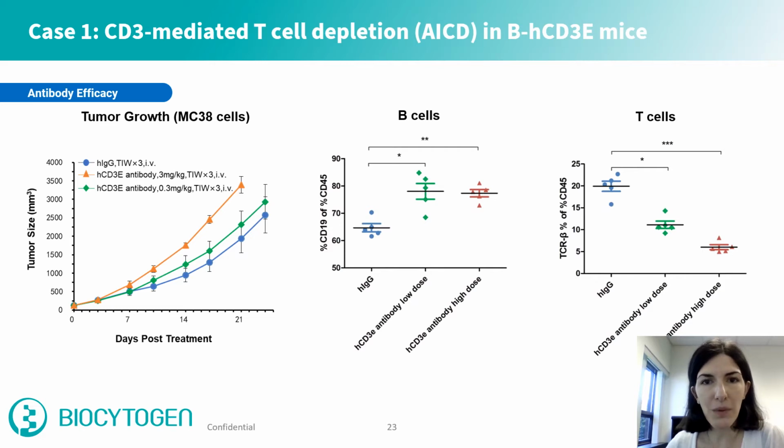This was associated with a relative enrichment of B cells and a significant depletion of T cells in the peripheral blood, as shown by the red dots on the right side. This study confirms that the CD3E mouse model is a powerful tool for in vivo anti-human CD3 antibody efficacy studies.